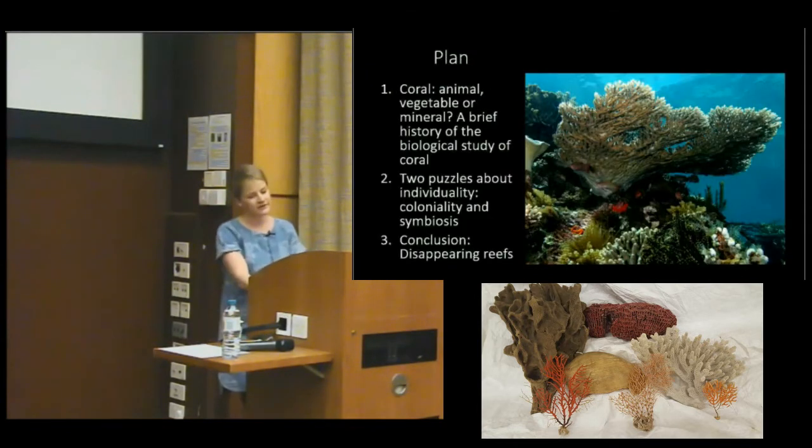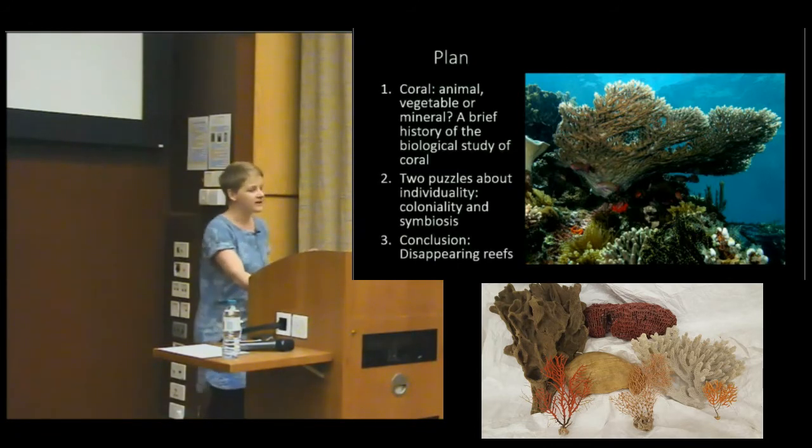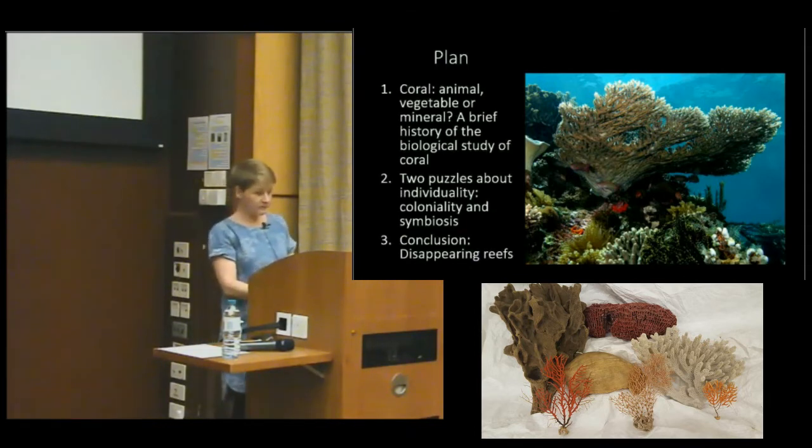What Emily and I want to do today is impart to you some sense of the extent to which corals are enigmatic creatures, creatures that really confound our tendency to want to place life into neat little boxes. Emily's going to tell you a historical story in which corals have confused us from ancient times right up to the birth of the modern synthesis. And then I'll pick up and tell you about two contemporary conceptual puzzles in which corals have a starring role.